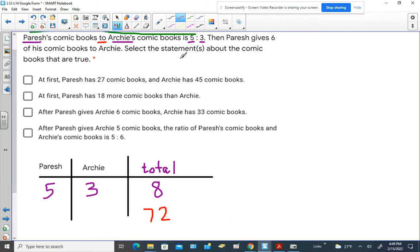Now what we should do is ask ourselves, does 8 times anything equal 72? And hopefully in your head you're saying it's times 9. So if we're multiplying this times 9, let's take this and multiply it by 9, and let's take this and multiply it by 9. So we have some numbers to look at for the bigger numbers. What's 3 times 9? That would be 27. And what's 5 times 9? That would be 45. So we just want to make sure that if we add these two green numbers together, it equals 72, to make sure that you didn't make a mistake.